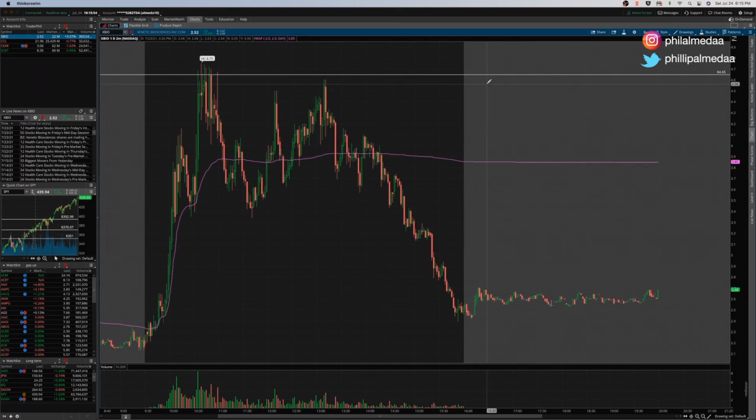That's why I love the bounce short. That's why I love taking plays like this, because it's a high odds, high reward play.